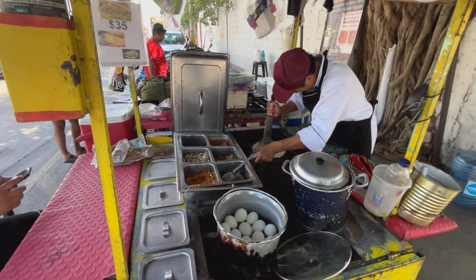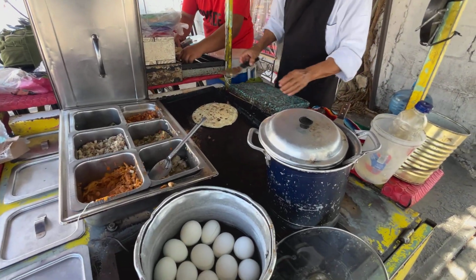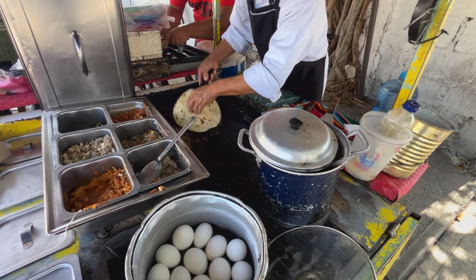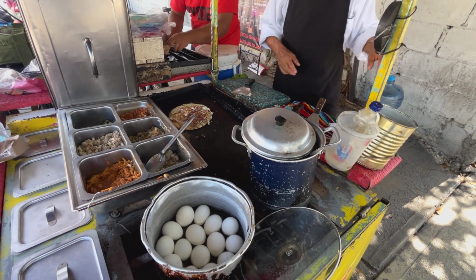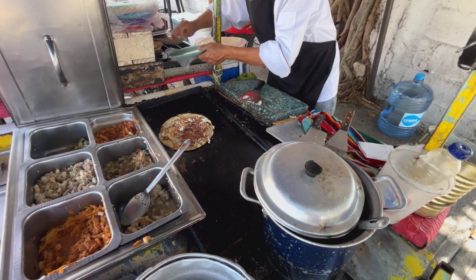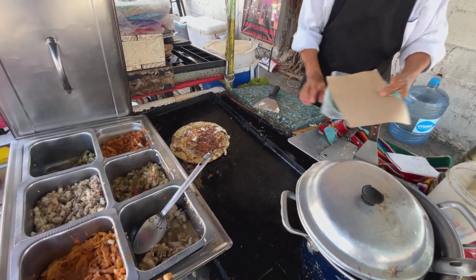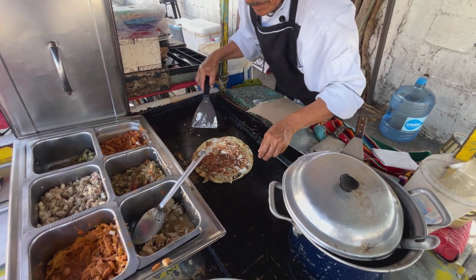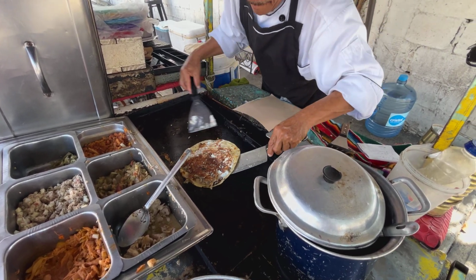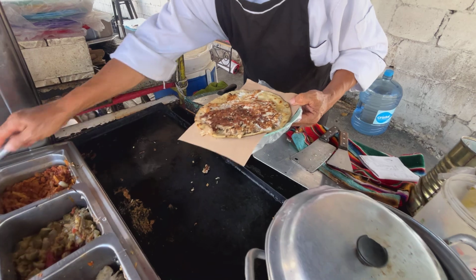And so, without further ado, you can see the value, you can see the quality. How much do you guys think this costs? Tell me in the comments before I tell you, how much do you think this costs here in Playa del Carmen? In dollars, in Mexican pesos? Okay, you ready for it? This quesadilla costs 35 Mexican pesos. That's just over $2.